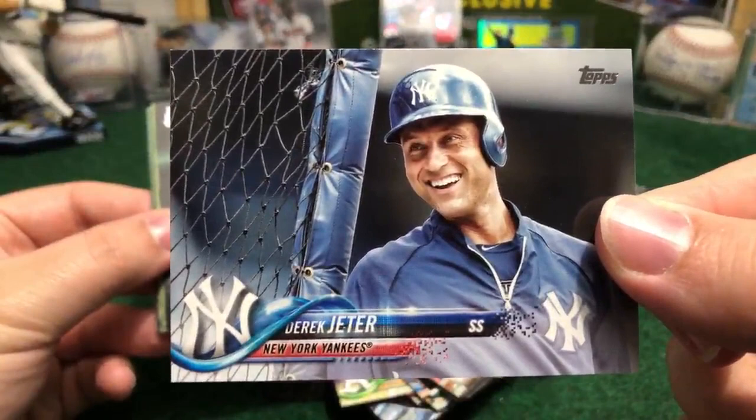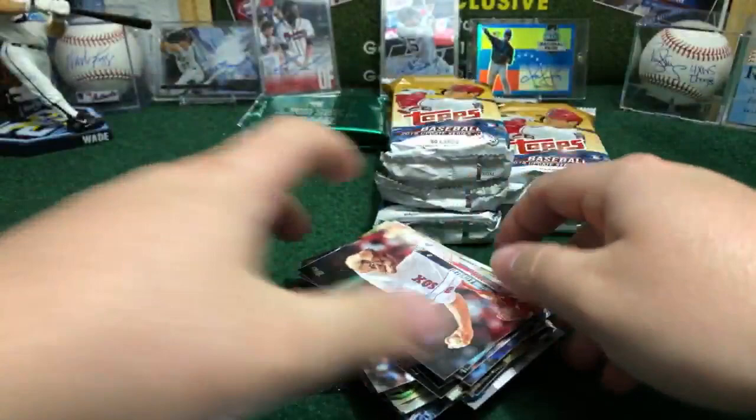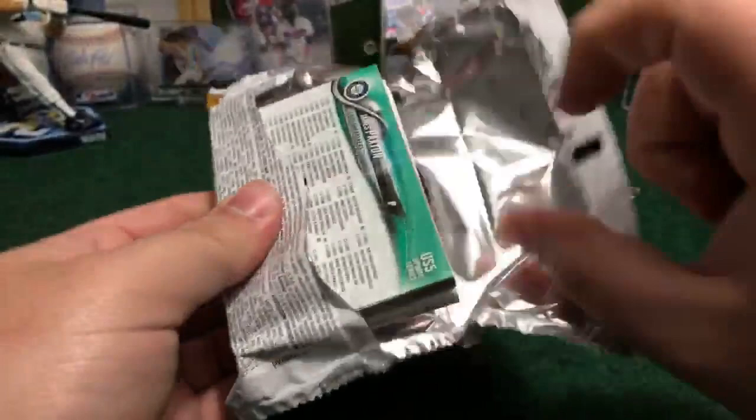Timothy, congrats, buddy, beautiful picture right here. Nice, nice short print for the Yankees. I passed just on Juan Soto, rookie debut. I don't want to stop. Five packs left. Middle of the box, and we got here the patch.